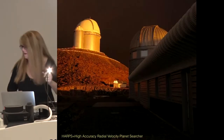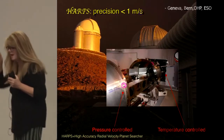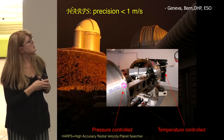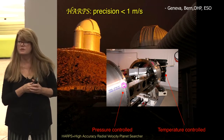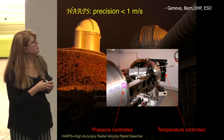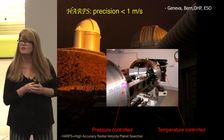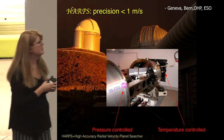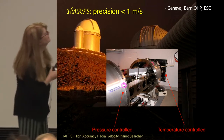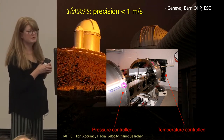The beautiful HARPS spectrograph. Again, the guys at Geneva, in collaboration with people from other countries, designed and built this instrument in Geneva. It's called HARPS, High Accuracy Radial Velocity Planet Searcher. They dream up the acronym first and then try and fit some words to it. There's stories of that.